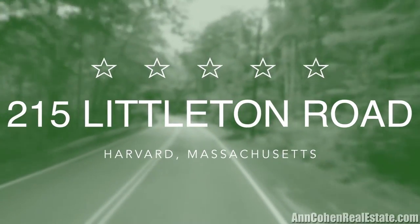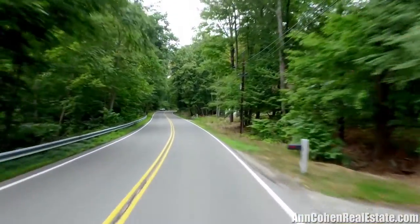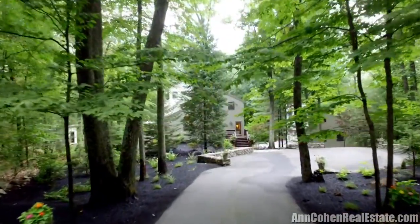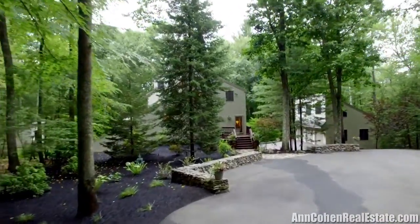Joie de vivre sums up this private country retreat that seamlessly combines a chic atmosphere for entertaining with cozy everyday living spaces. Quality finishes and understated contemporary architectural design are the hallmarks of this gem.